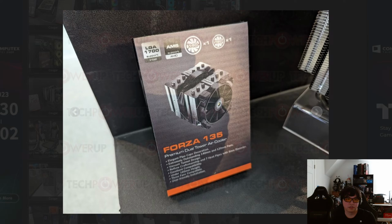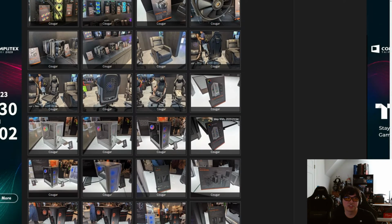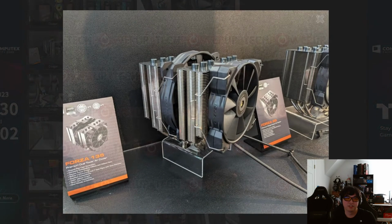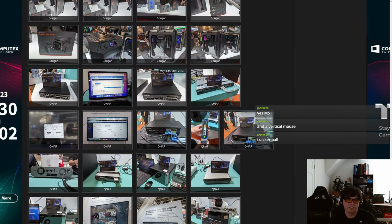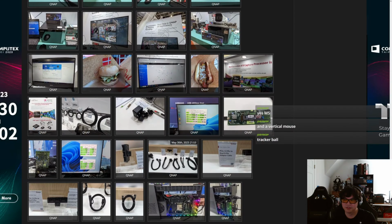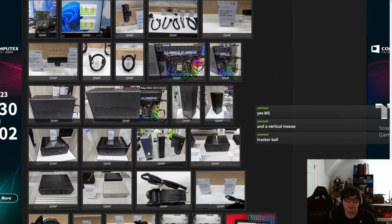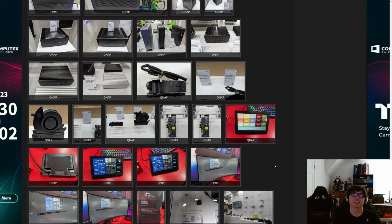What's this? See, basically everyone's copying the Noctua D15. The Noctua D15 has so many clones now. That literally looks like someone just copy pasted the Noctua D15 and put some small 120 millimeter fans on it. The trackball, yeah, I've used one of those before. It's always weird if you use one of those for a long time and then you go back to using a mouse. It always takes like a minute or two to get used to using the mouse again.